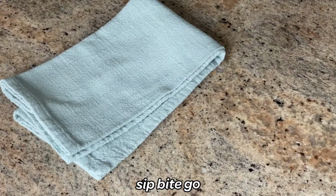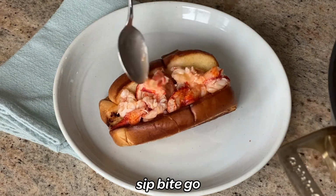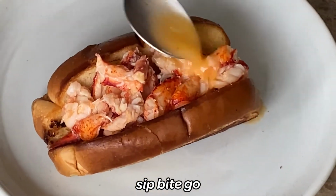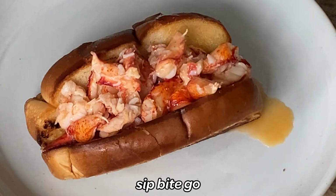And so then it was the grand finale. It was time to plate up our lobster rolls and serve them with those delicious, crunchy Cape Cod chips. And I think earlier in the video you heard me saying that my husband brought this dream to life. Well, he's been dreaming of Cape Cod lobster chips.